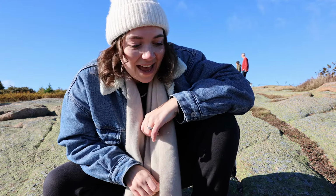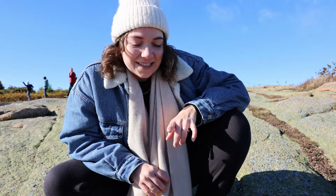Gone is yesterday's rain. We've been left with an absolutely gorgeous day. We've come up here to Cadillac Mountain Summit to enjoy the view. Actually, we'd originally been planning to go to Cadillac Summit yesterday, but with the rain, you know, we're on top of a mountain here. It's the largest mountain in Acadia.